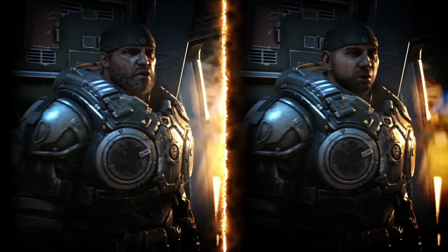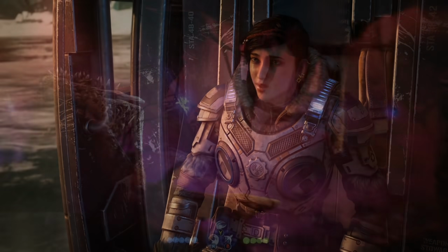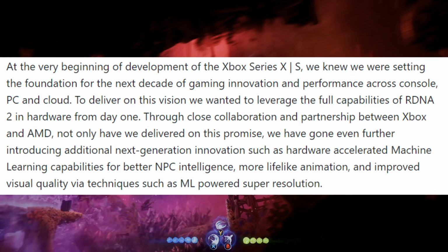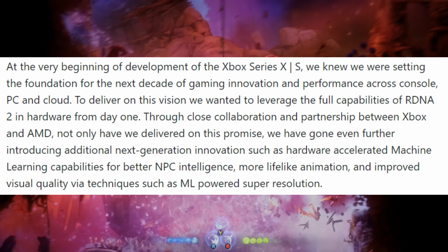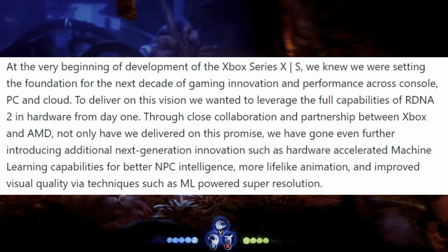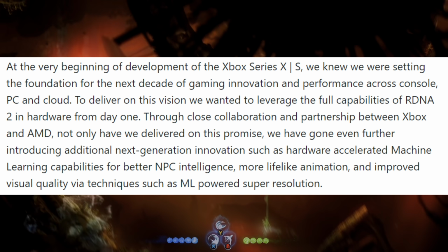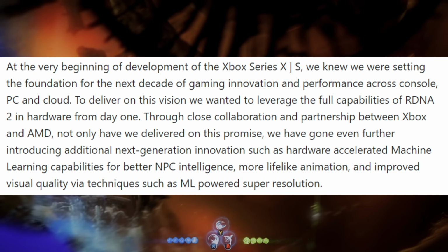It shows since the very beginning they wanted to stand out in power and performance, like the article says here. At the very beginning of development of the Xbox Series X/S, we knew we were setting the foundation for the next decade of gaming innovation and performance across console, PC, and cloud. To deliver on this vision, we wanted to leverage the full capabilities of RDNA 2 in hardware from day one.